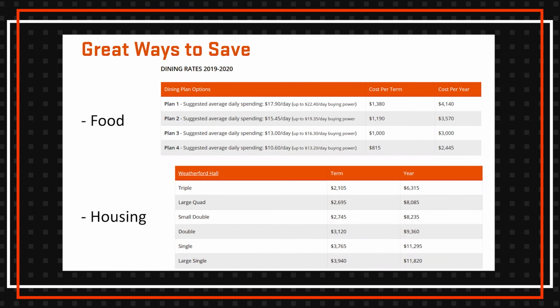Something that's not on here, but is definitely really important to consider, is whether you would even be living on campus or off campus. There are a lot of options for off campus, whether it be living in an apartment or shared duplex, or even in Greek life, fraternities or sororities. Those are all options that can save you money. They tend to be less expensive than living on campus, but living on campus also has its perks.